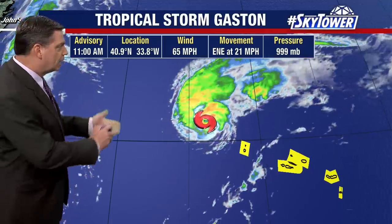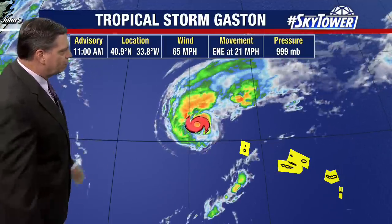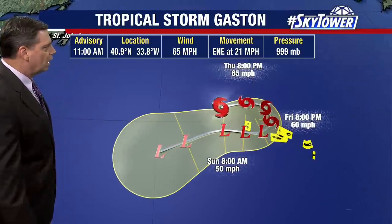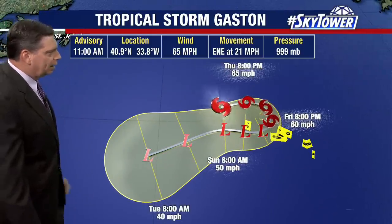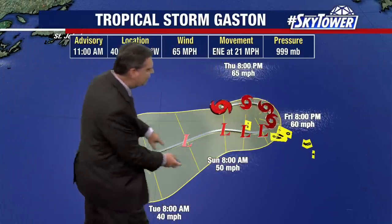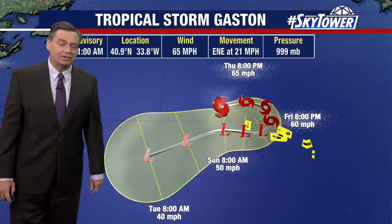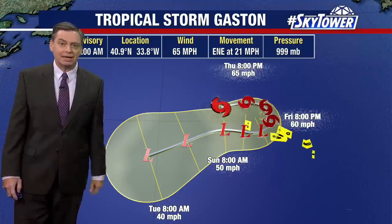So first stop is Tropical Storm Gaston working its way across the North Atlantic. We have the Azores here. This is going to just continue to do these little pirouettes and little turns across the North Atlantic, kind of cutting right through the Azores and then working its way back over open waters. And eventually, as we get into the middle part of next week, the system basically just dissipates.